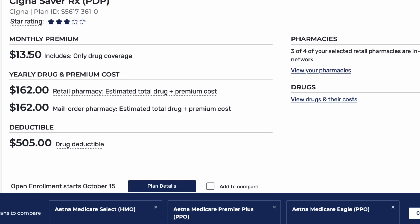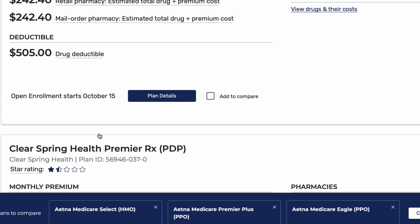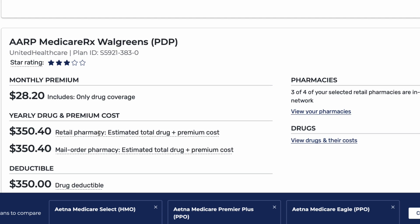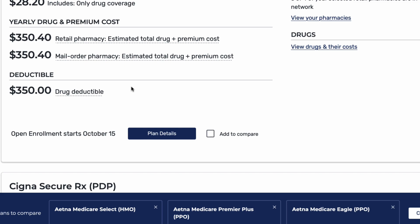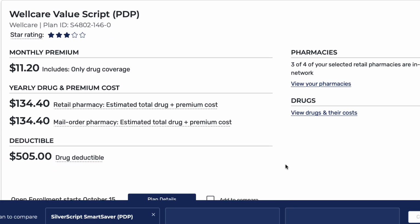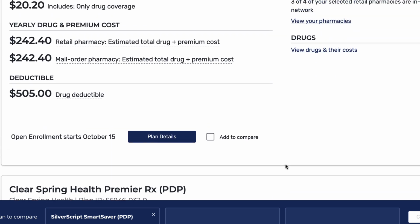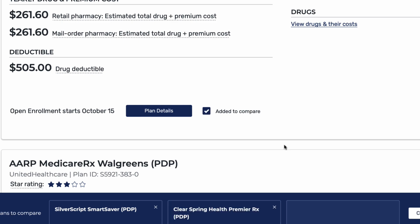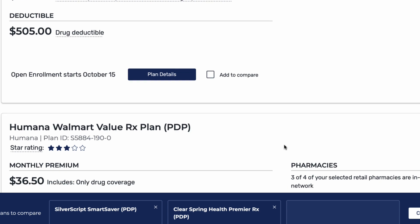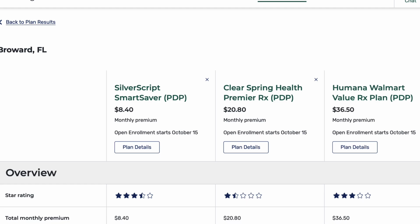So as you can see, Part D plans are not terribly expensive. Now these are going to continue to increase, of course, as we go up because that's how it's sorting, but this gives you a general idea. So we're going to compare 3 of these. I'm going to compare 3 very different ones. And let's see. So let's compare them.